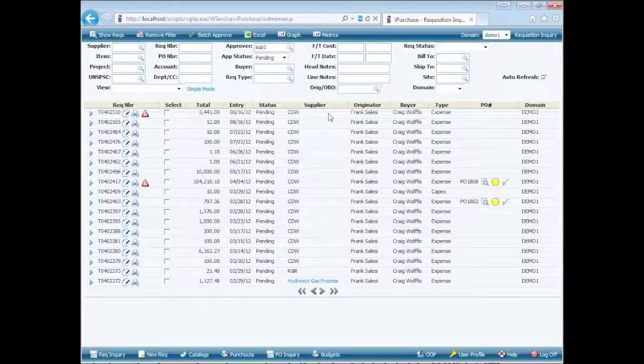Okay, I logged in as Supervisor 1. When I first log in as an approver, and Supervisor 1 is an approver, the system will show me my queue. These are all of the requisitions that are pending my approval. You'll see the status on all of these is pending. They're all pending Supervisor 1's approval.